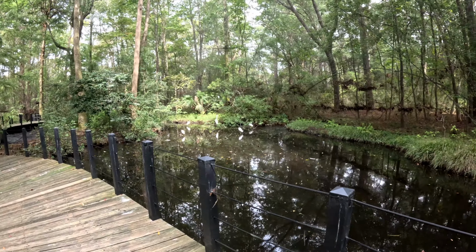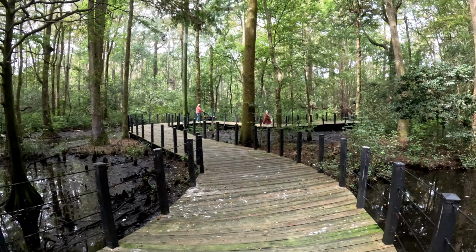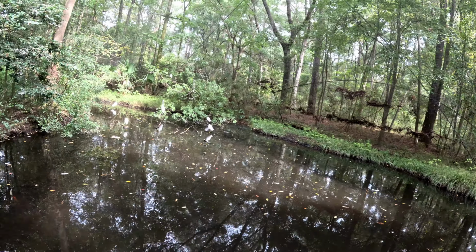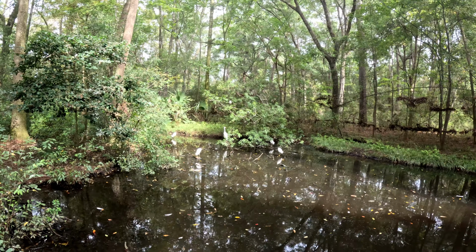Tide's out because again it's tidal. When the tide's fully in, you could see where the water would actually be up to. So if we look close, we may see an alligator. There's a turtle swimming by that bird right there. See it?